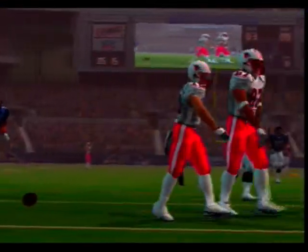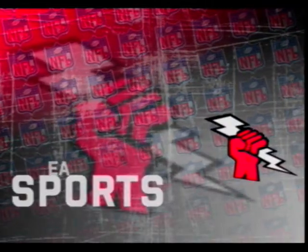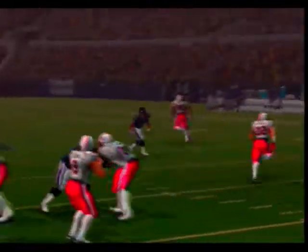I'll tell you, I like that call. You got to keep the defense off balance. You can't come out there on first down and run every time. You have to keep them honest by throwing the ball.